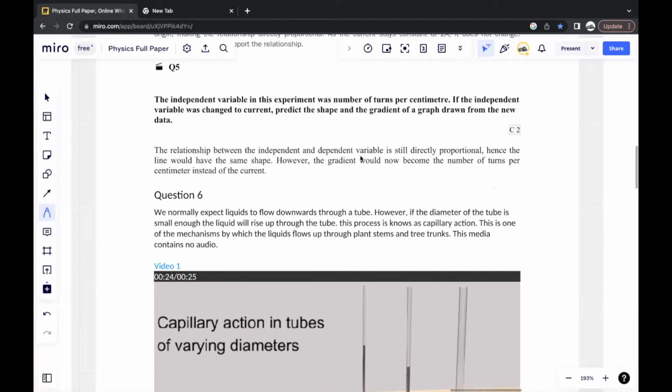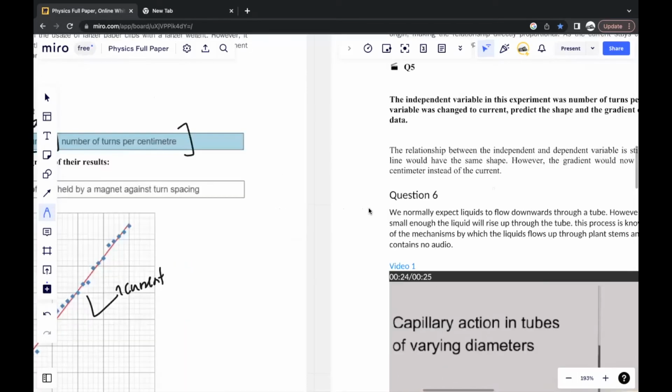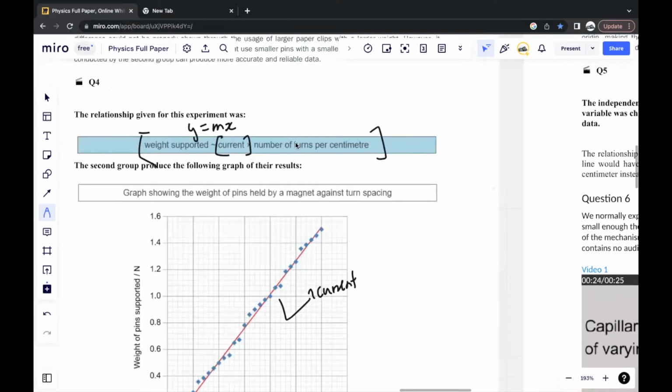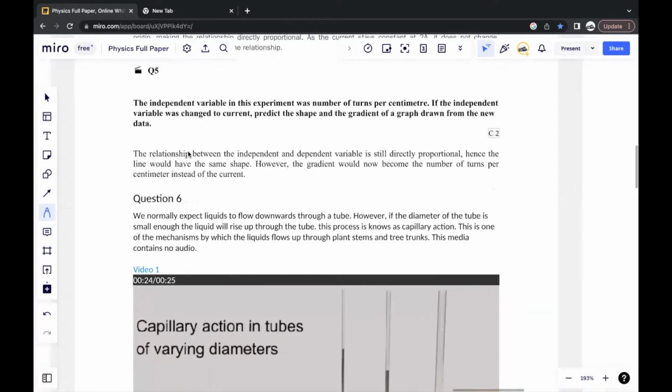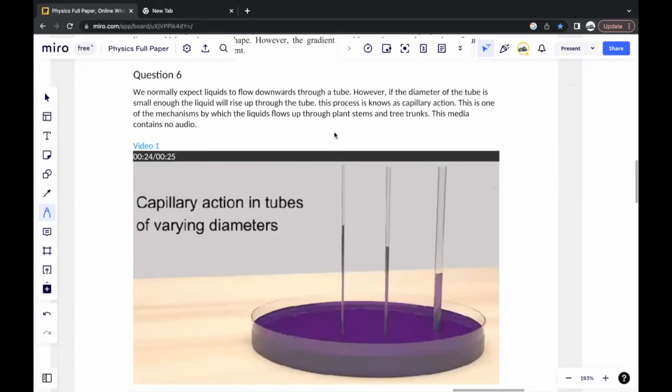So now if the current were to be changed and the number of turns per cm were to be constant, the relationship between the independent and dependent variable will still be proportional, because in this situation, it would just be that instead of the number of turns per centimeter being the x value, it would be the current. And the m value would now be the number of turns per centimeter. It would act as a gradient. So the line would have the same shape. However, the gradient would now become the number of turns per centimeter instead of the current.